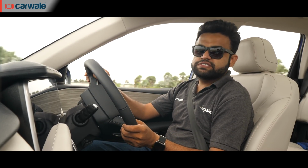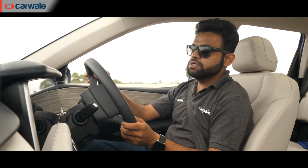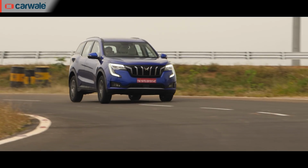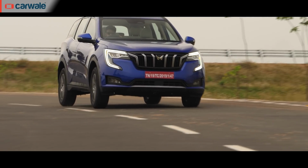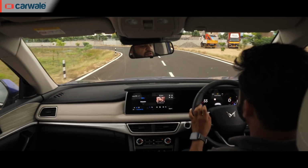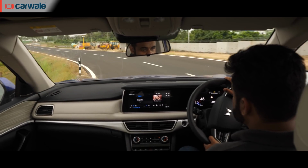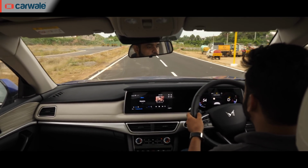The XUV700's high-speed manners in fact are quite solid with good stability and body control. You sit planted over long undulated corners and it doesn't feel twitchy at all. The steering, although a touch too light at low speeds, weighs up nicely as you up the pace and inspires confidence to carry on cruising at highway speeds.